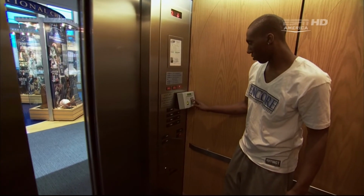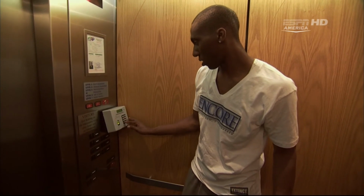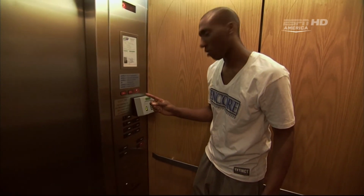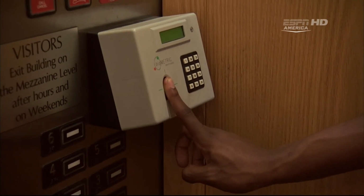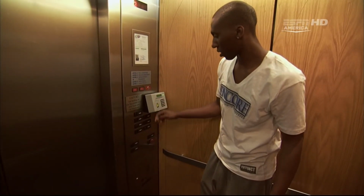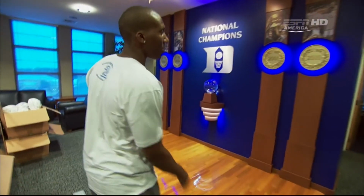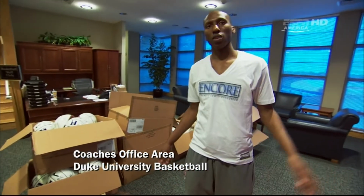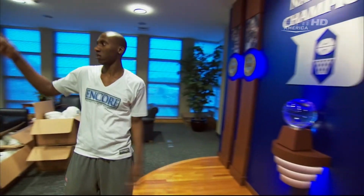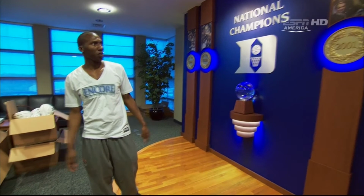We're headed to the 5th floor. Gotta put in my secret code, then I use my finger to get up there. Accept it. This is the 5th floor. This is where all the coaches, a lot of their work is done. You got Coach Collins, Coach Wojo, Coach Nate, Coach Patola, all their offices up here.